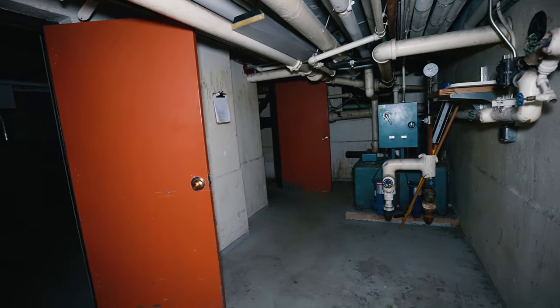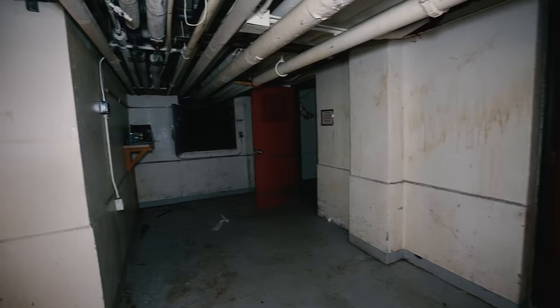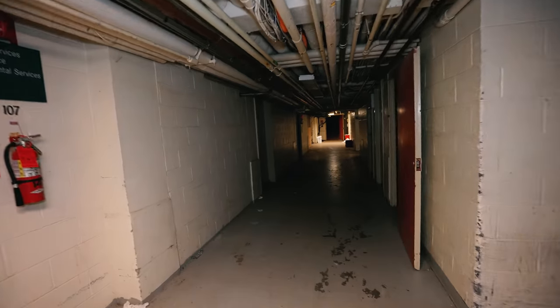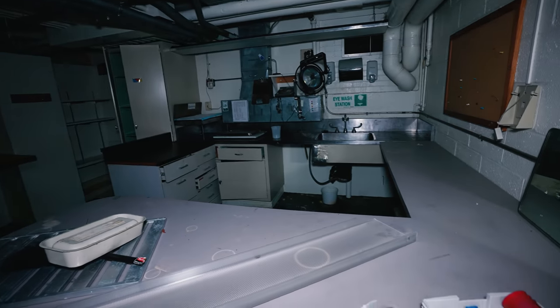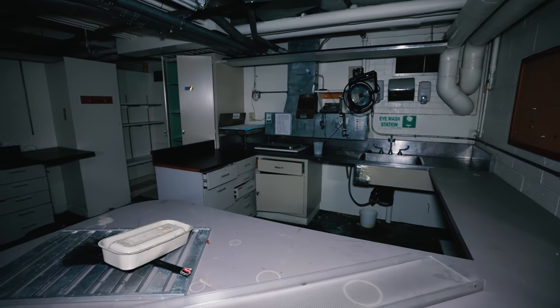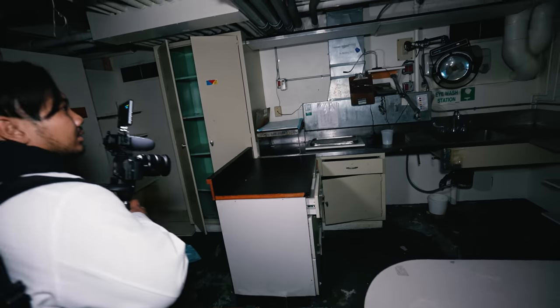Bro, to think that Seth is down here with Casey. I think it's just literally a basement. But let's just keep looking. Dude, this is a lab. Why do they have a lab testing thing down here? It's probably just maybe better. Sure. Oh, look.